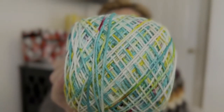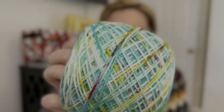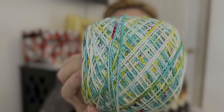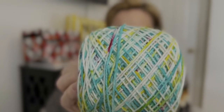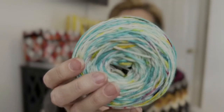And then, so this is the fingering weight yarn that I ordered from an Etsy independent dyer. I'm gonna hold this up close and I'm hoping it will focus, so that you can see all the really pretty colors. There's like an aqua color and bright pops of yellow and then splashes of pink on a creamy base. There's some minty green in there. It's just really beautiful yarn.